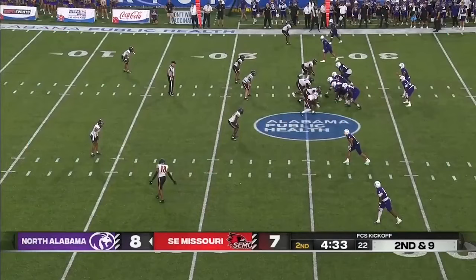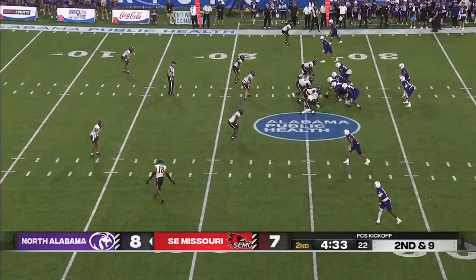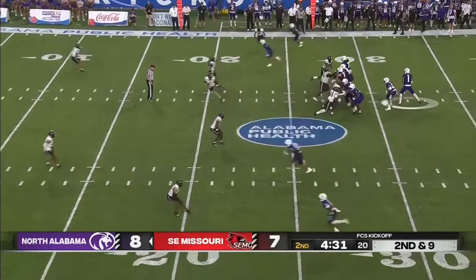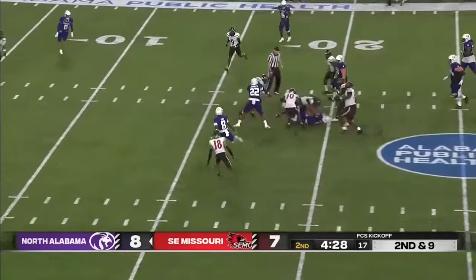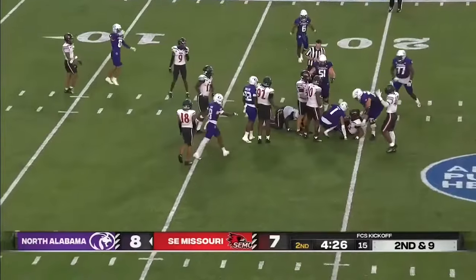First play this week is a targeting play, and the good news is that in all of Week 0, we only had one targeting foul enforced, and this is it. And we're going to see that the quarterback drops back, he keeps the ball, slides feet first, and is hit hard by defender number 13, and we see that the umpire gets the marker out.